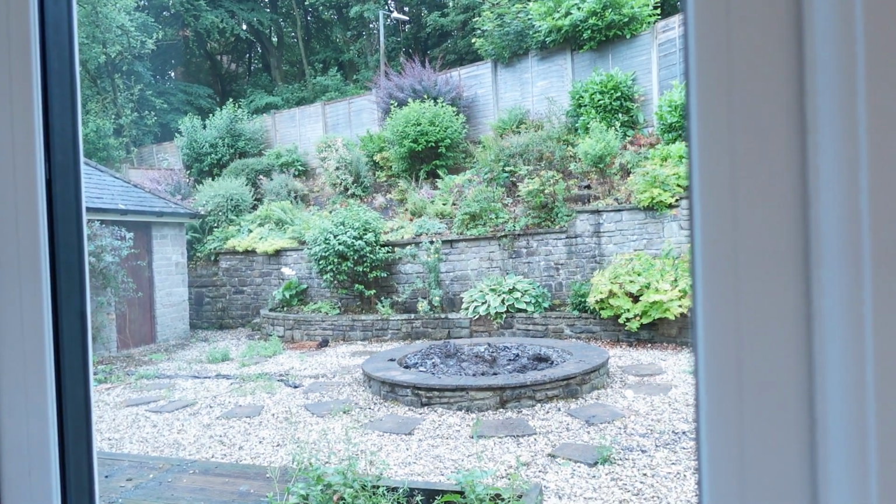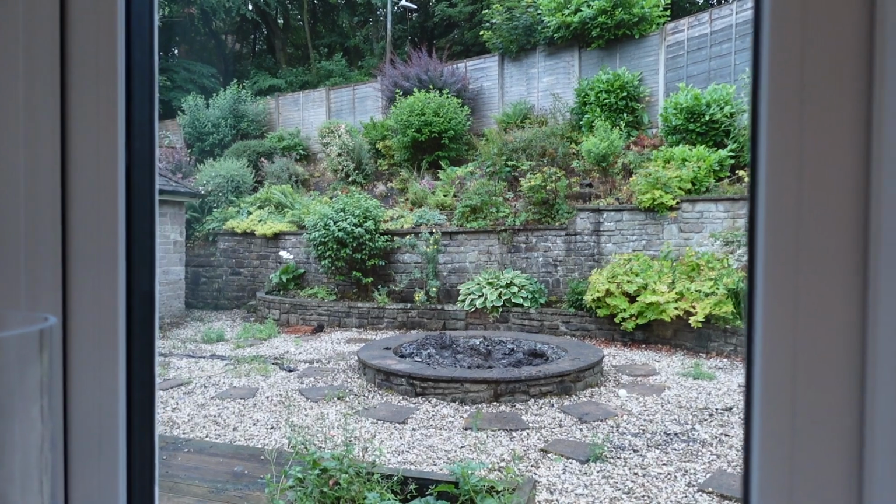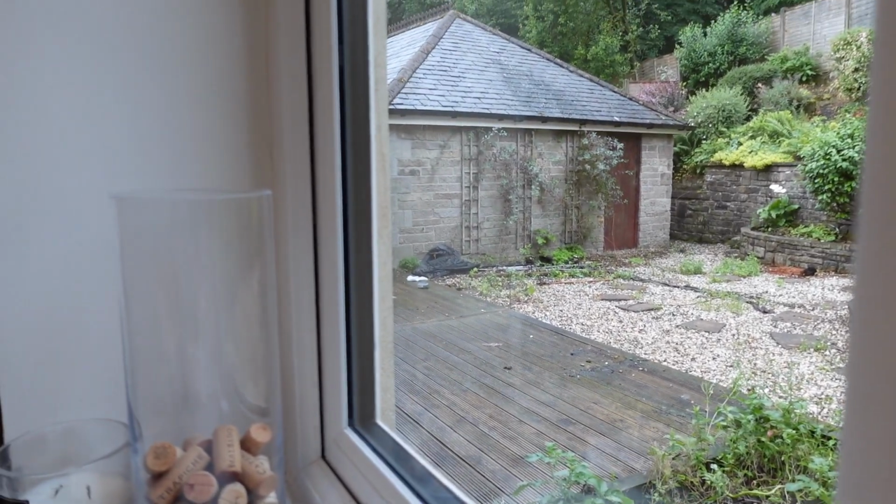So this is what everything is looking like this morning. As you can see, the water fountain's gone. There's just a massive hole that was so much bigger than we thought it was going to be. And as you can see over there, all the beams have gone.